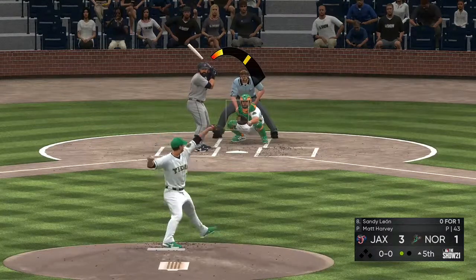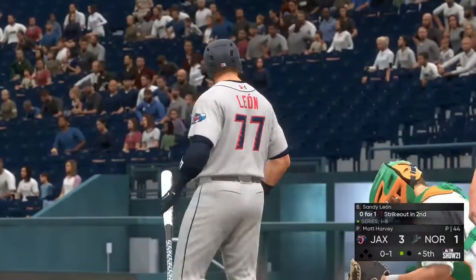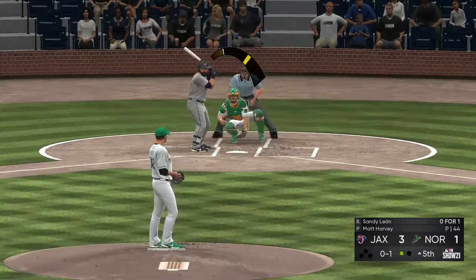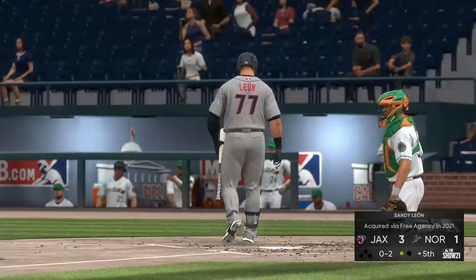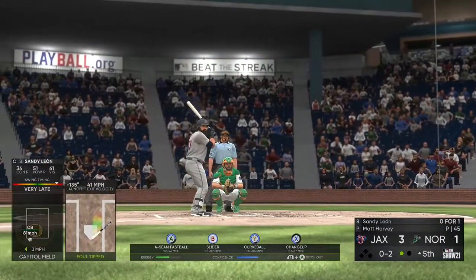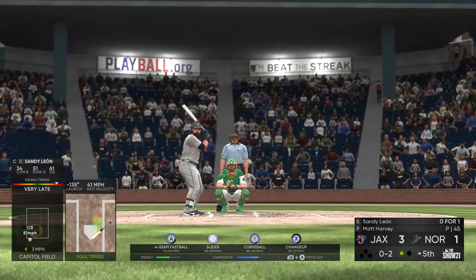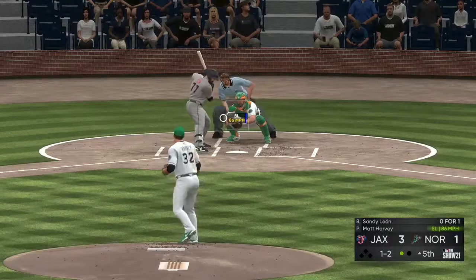At the plate now, Sandy Leon. Fouled away. 0 for 1 for him here in this one. Here comes the 0-1. Three to 1 our score as we play inning number 5. The windup and the 0-2 pitch. Oh, that's off the plate.